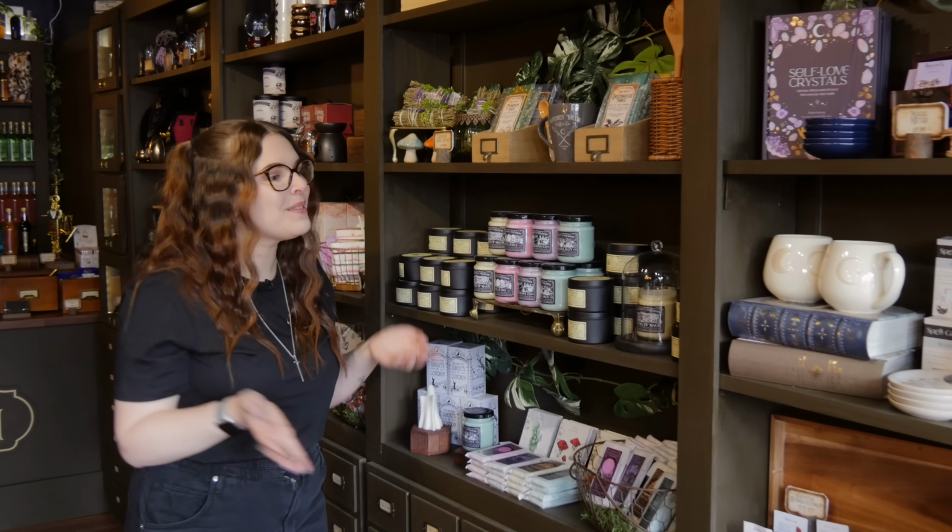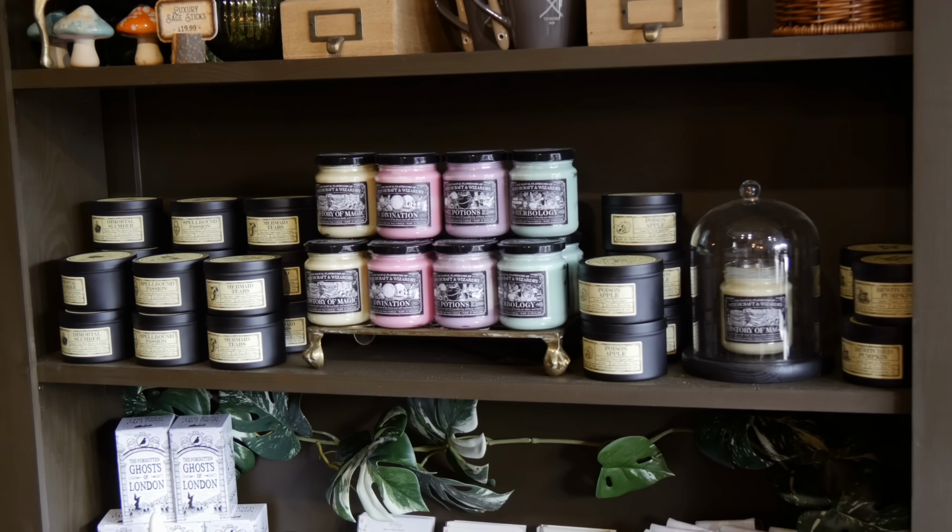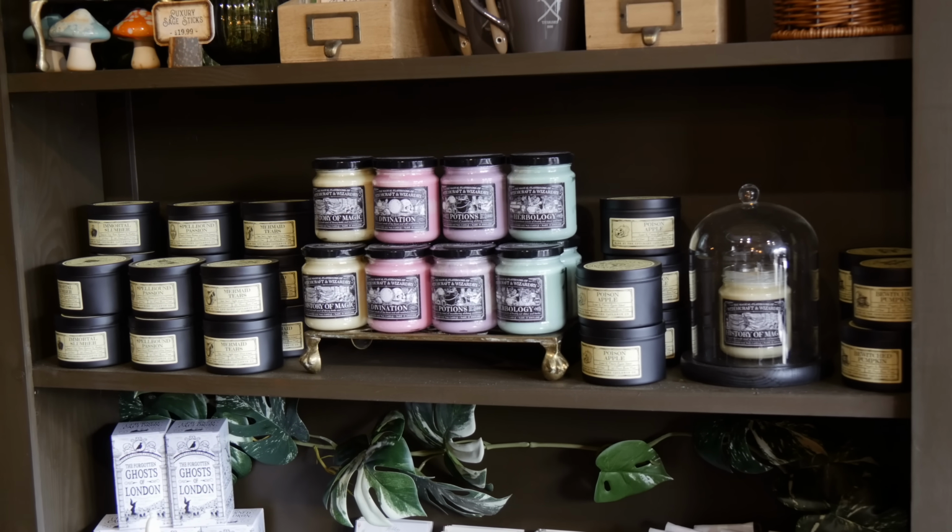Now this one is a bit of a special area to me. You guys may know that I collaborated not so long ago with the team at the Upturned Cauldron. They're a small business down in Essex, and we made this beautiful candle called the Enchanted Garden. That was a limited run, but if you would like to enjoy some of their other products, we do actually stock them here at the Lost Cauldron.